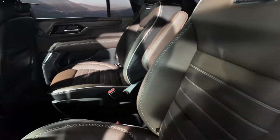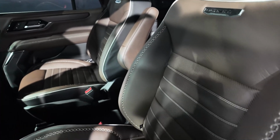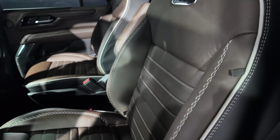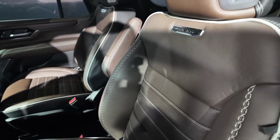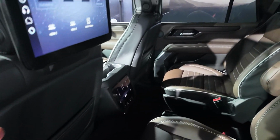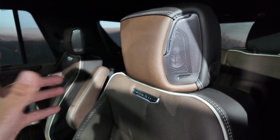So this actually essentially matches the front seats. You have the same bolstering. Usually when you have the captain's chairs in the second row, they're kind of more flat, right? They're not as sculpted, so they're not going to be as comfortable as your front seats. But these are pretty much the front seats moved to the second row. You even have the speakers in the headrest, the Bose surround sound speakers.